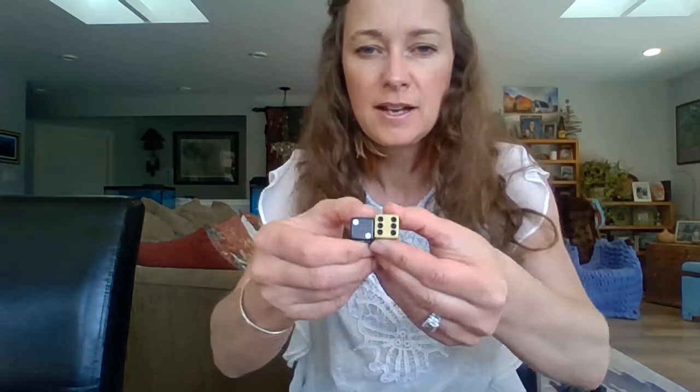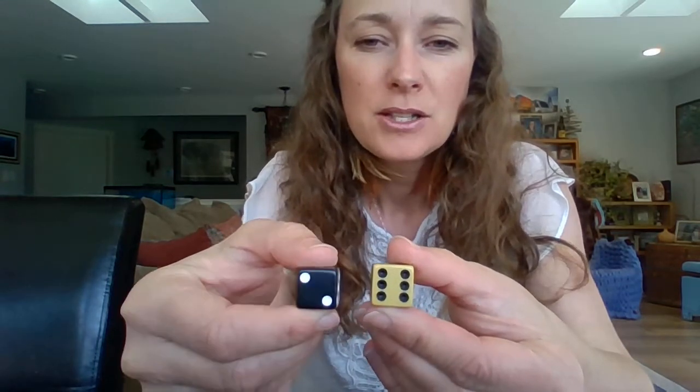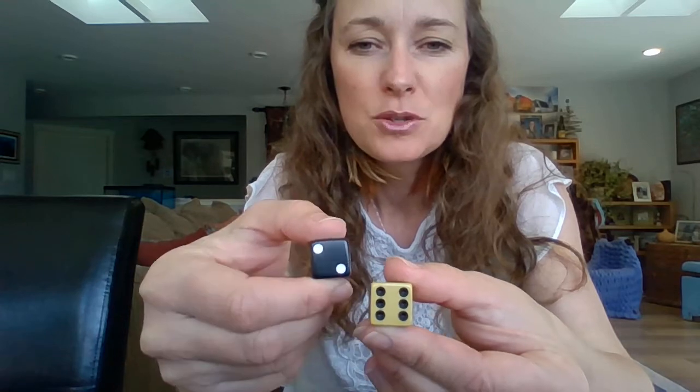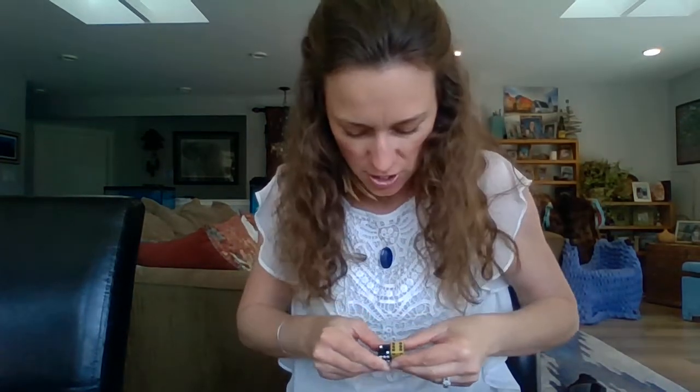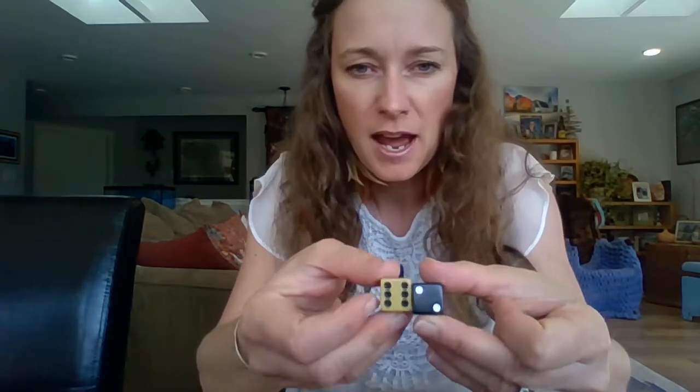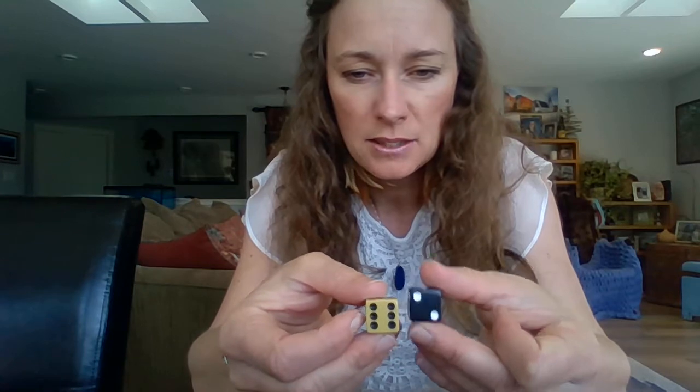So I'm going to roll again. Let's see what numbers I get. What did I roll? A 2 and a 6. So I have 26. Or if I want to make it bigger, I could have 62. So whatever dice you roll that's the biggest, you want that number to come first. That's how you make your biggest number.